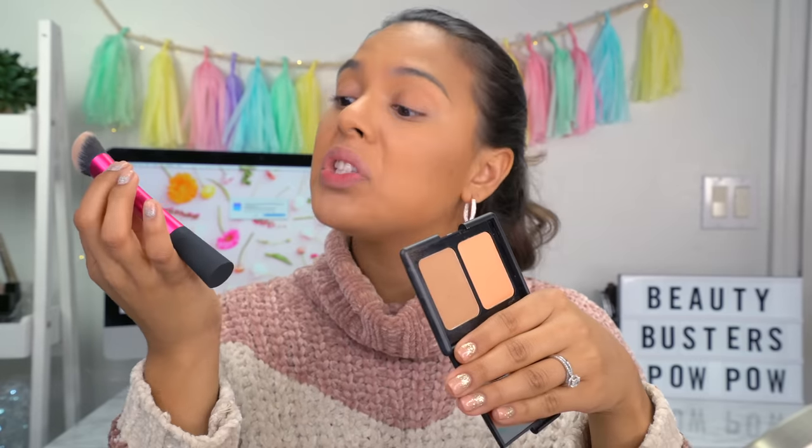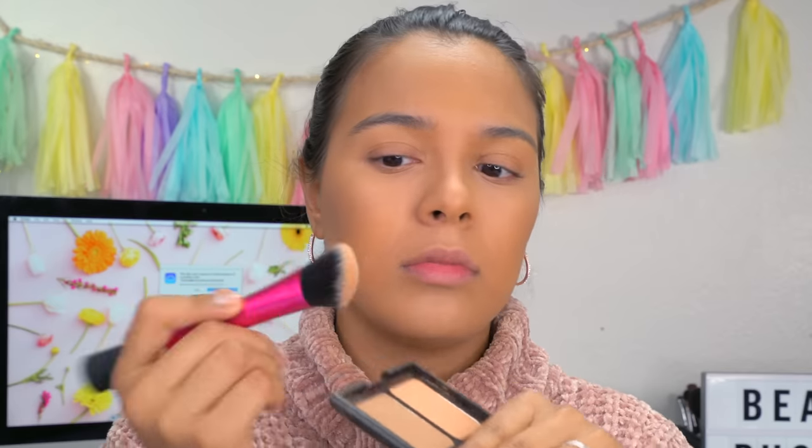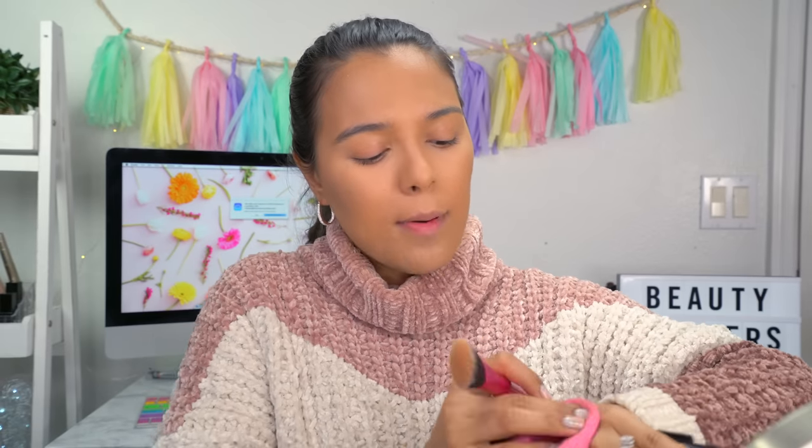Now we're gonna try out the blush. I'm gonna be using the Real Techniques Instapop Cheek Blush. I don't see anything. Okay, I'm gonna swatch this so you guys can see it. It has a little sheen to it, but guys, it literally does not show up on my skin color. That's sad. So I just feel like I'm applying powders right now at this point.